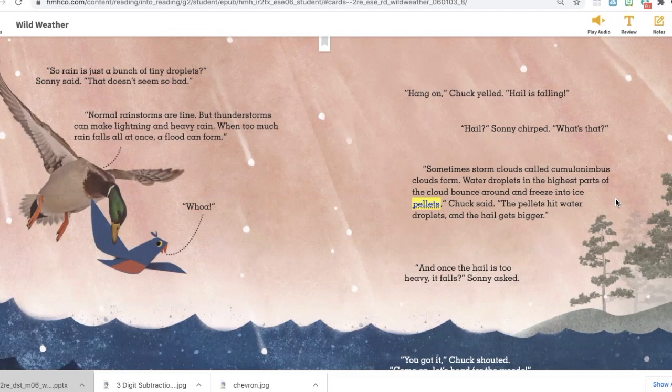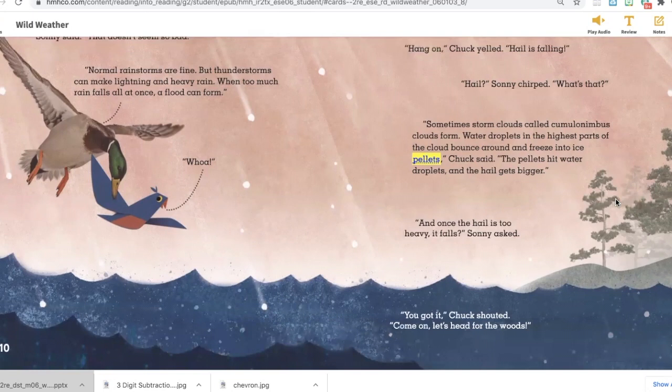Hang on, Chuck yelled. Hail is falling. Hail? Sunny chirped. What is that? Sometimes storm clouds called cumulonimbus clouds form. Water droplets in the highest parts of the cloud bounce around and freeze into ice pellets, Chuck said. The pellets hit water droplets and the hail gets bigger. And once the hail is too heavy, it falls, Sunny asked. You got it, Chuck shouted. Come on, let's head for the woods.